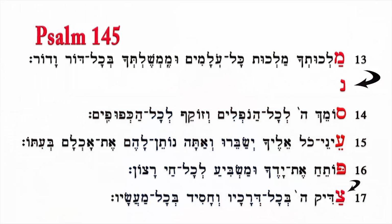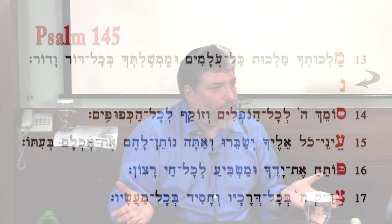You should know this. I repeated the text twice. The way I know it is, nobody wants to jump in? Okay. The way I know it is that he copied and pasted it from another line. Because actually, if you move just a few lines later, it says, Tzadik Adonai b'chol d'rachav v'chased b'chol masov. What does that mean? Tzadik Adonai b'chol d'rachav, God is a tzadik, he is just in all of his ways, v'chased b'chol masov, and he is a chassid, he acts kindly in all the things he does.